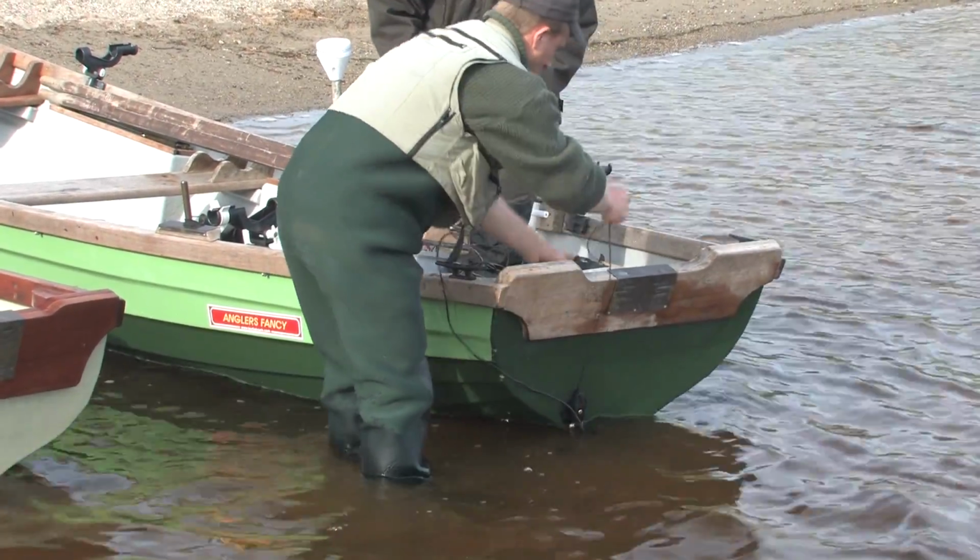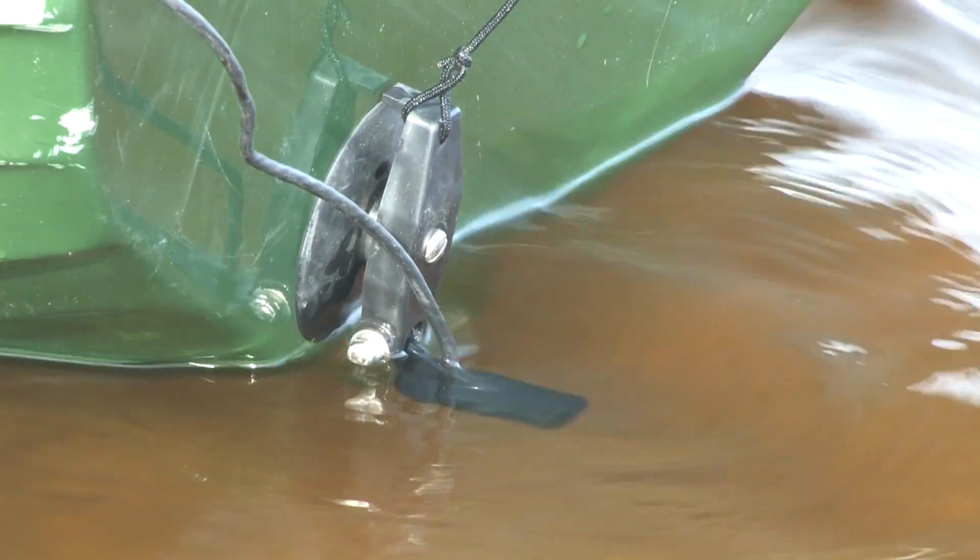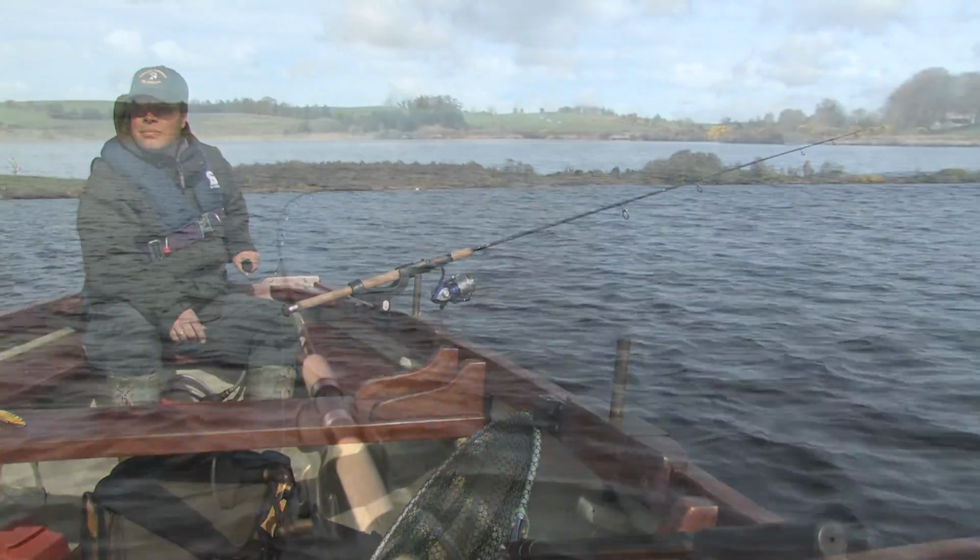The transducer has to be immersed in water that has only minimal turbulence and no bubbles. Then you get a clear, undisturbed signal that results in a good picture.